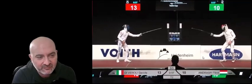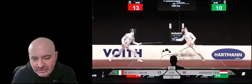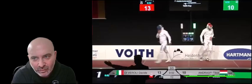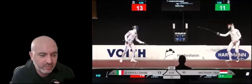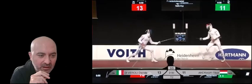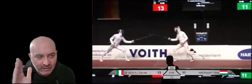This is a masterclass so far in what active defense looks like. How many times have we seen Veroli actually attack in this bout? Remember, he had that 4.5 attack success ratio, and he's able to pivot to this other archetype now, which is basically pulling and defending, playing that defensive game. And the really, really good fencers like Veroli are able to get away from their primary area of excellence and succeed in other archetypes. And you're seeing that here.